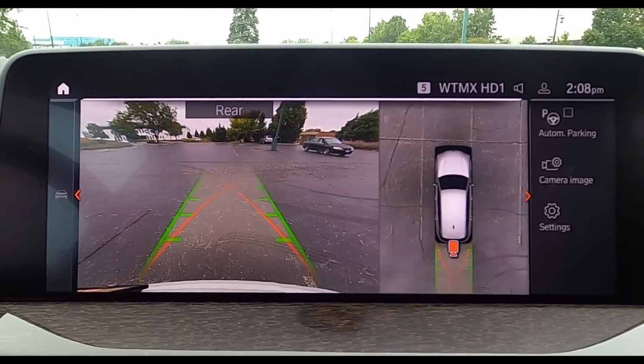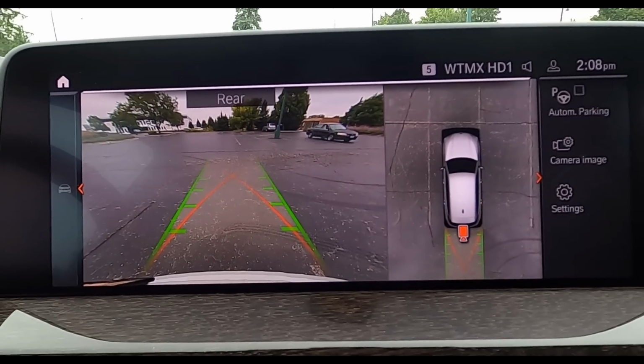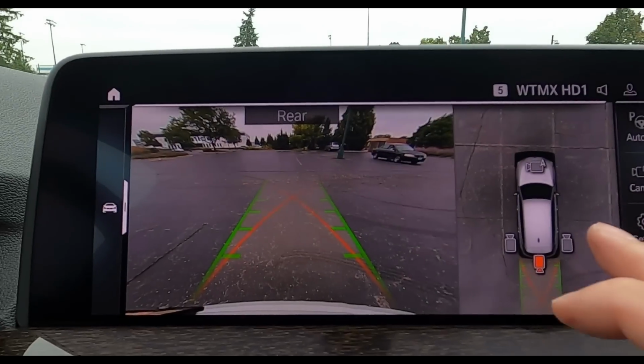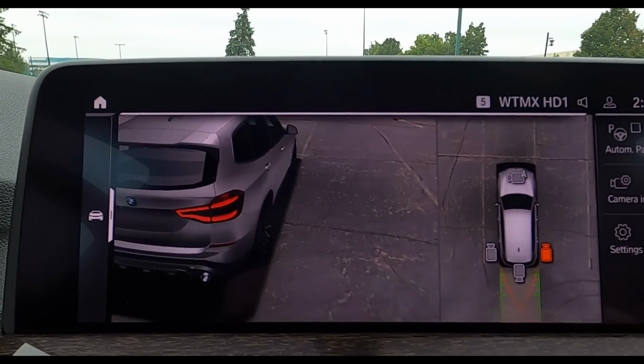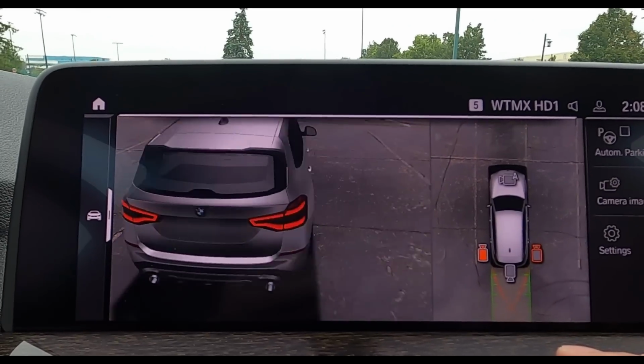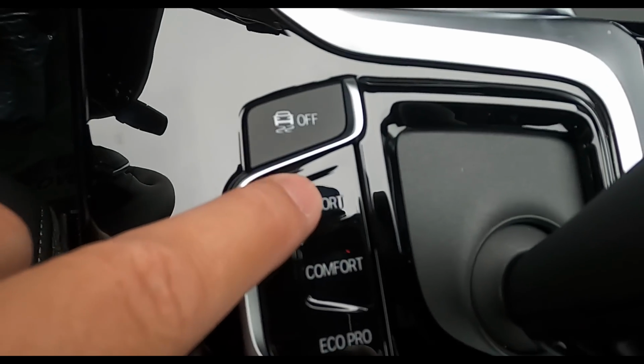When you go into reverse, you get a very nice view of the back, and if equipped with surround view, you get a 360 view of what's around your X3. And take a look at the animation when switching between cameras. It looks outstanding.